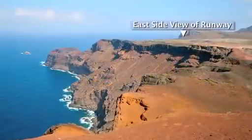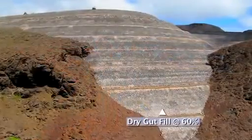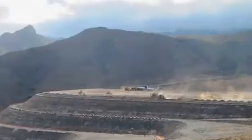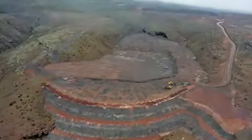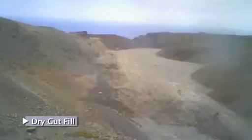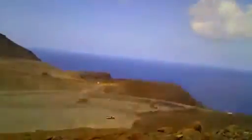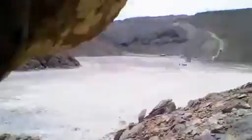The construction of the airport runway means filling Dry Gut Gorge with 8 million cubic metres of blasted rock to a depth of over 100 metres, creating an embankment that will finally form part of the runway. As of February 2014, the dry gut fill is 65% complete, with over 5 million cubic metres of material having been placed in a 24-hour operational cycle. The completion of dry gut fill is scheduled for September 2014.